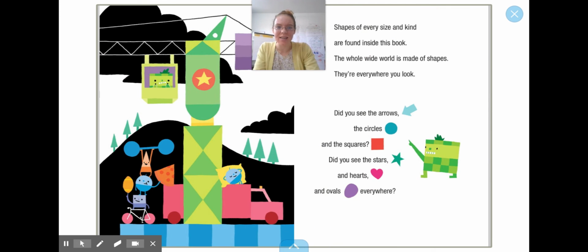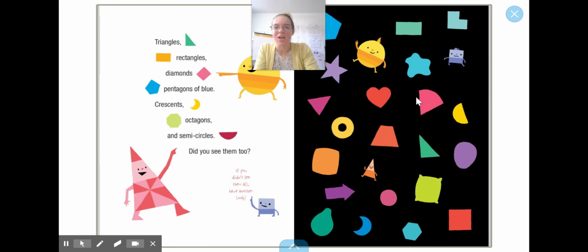Shapes of every size and kind are found inside this book. The whole wide world is made of shapes. They're everywhere you look. Did you see the arrows, the circles, and the squares? Did you see the stars and hearts and ovals everywhere? Triangles, rectangles, diamonds, which are also called rhombuses, pentagons of blue, crescents, remember that's part of a moon, octagons, and semicircles. Did you see them too? If you didn't see them all, have another look.